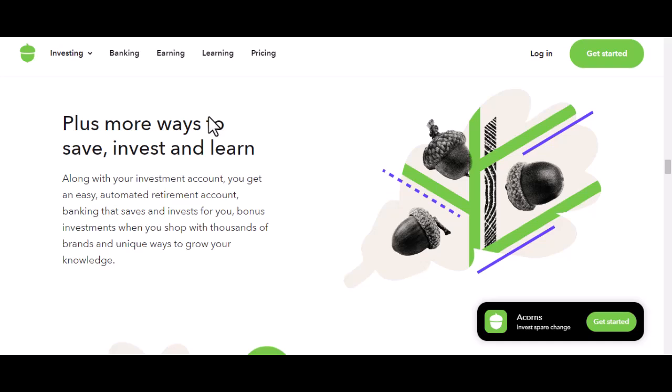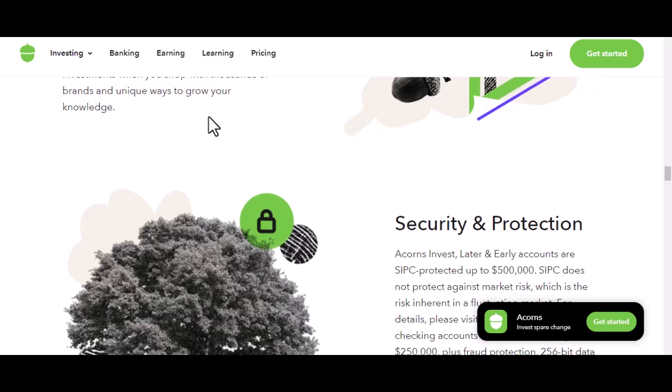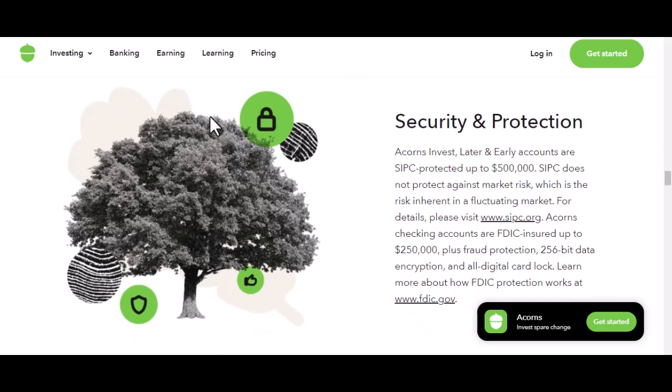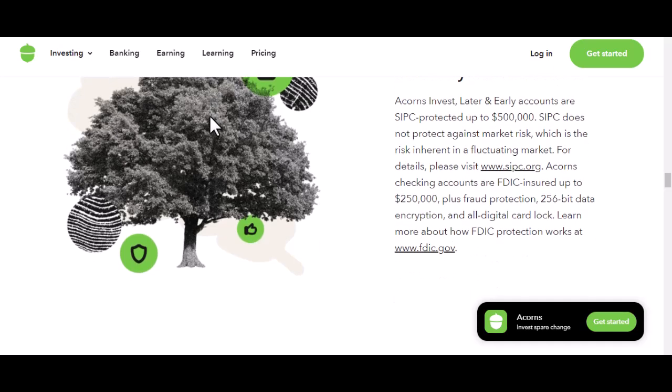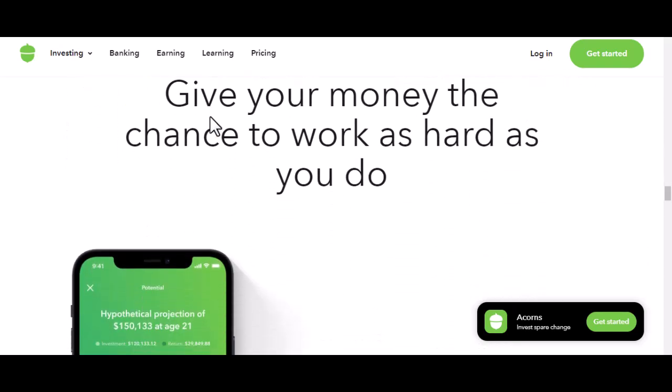To sum it up, understanding your Acorns mobile deposit limits is crucial for effective money management. While there are some general guidelines, the specifics can vary. Always check the Acorns website for the most accurate information and be aware of any potential fees. And remember, this information is based on our research and understanding at the time of making this video. Things can change, so it's always a good practice to stay informed.